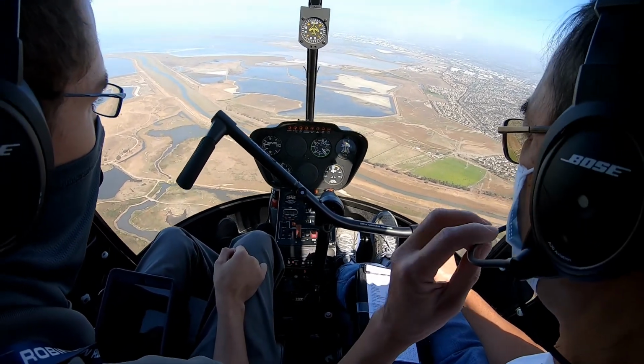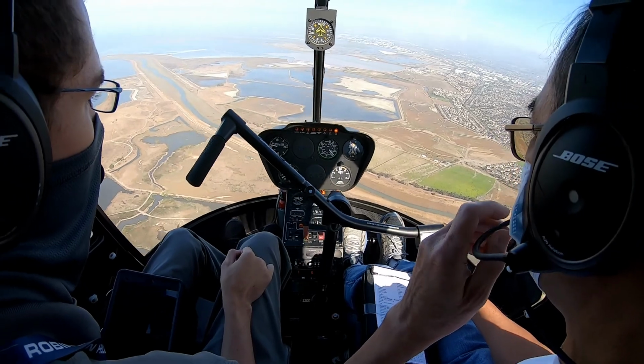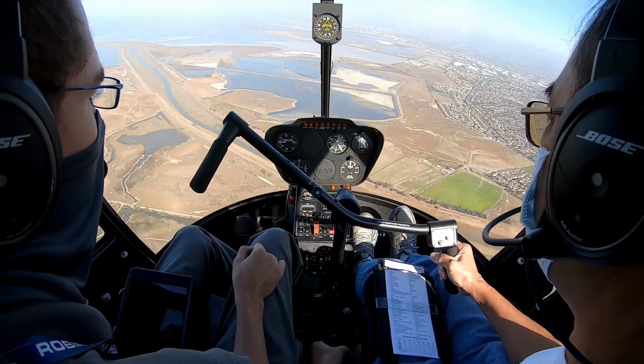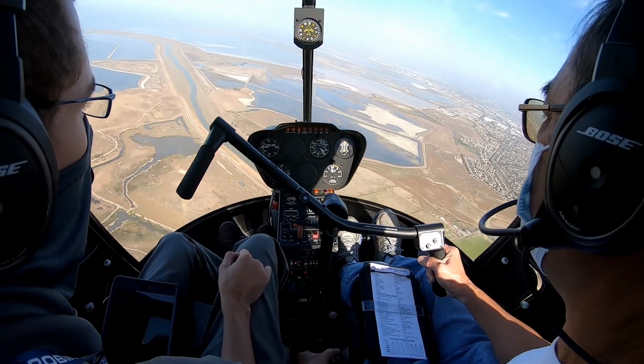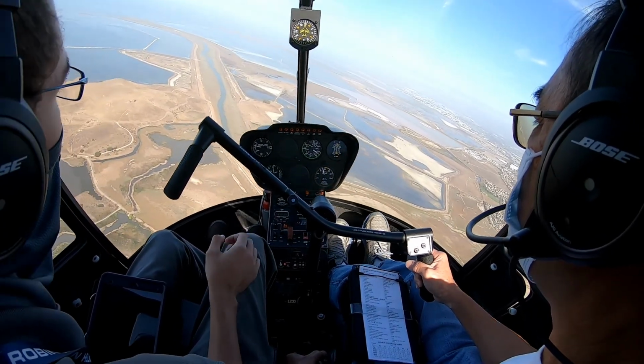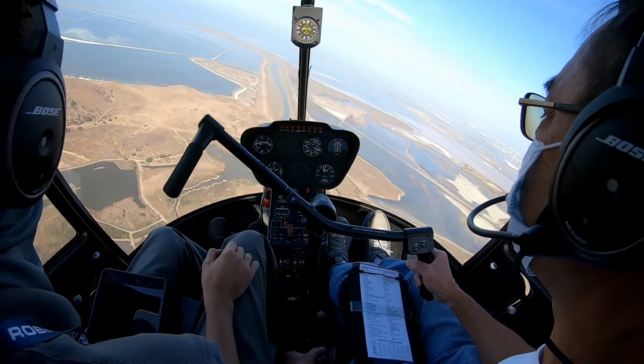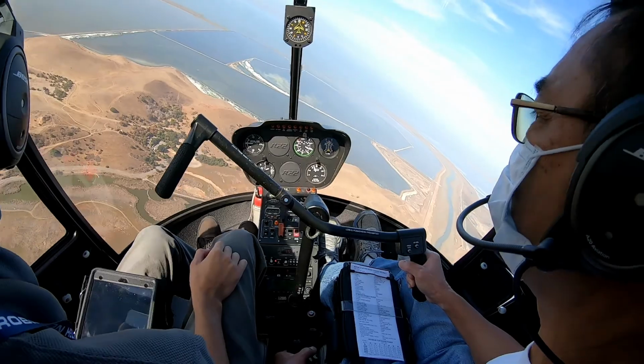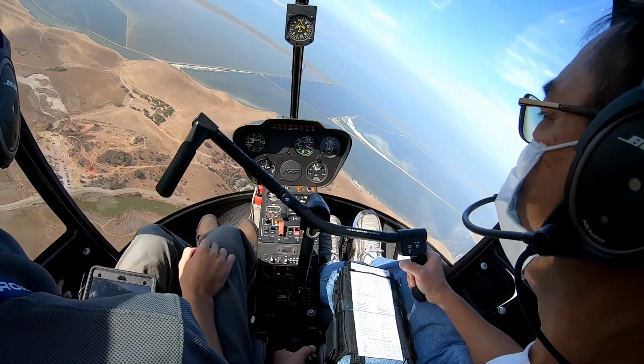Any particular speed we're looking for? No. There you go. I'd say roll on just a little bit smoother, or a little slower. But, there you go. And do both at the same time, down collective and roll on. Because you're solving for two different problems.